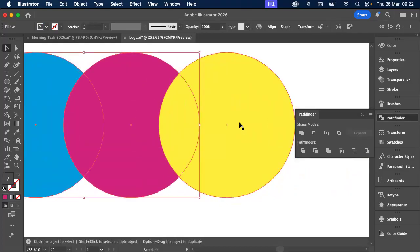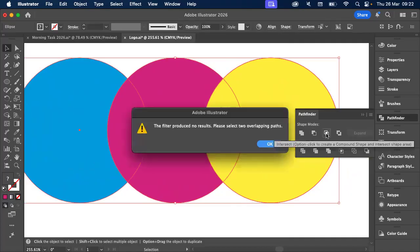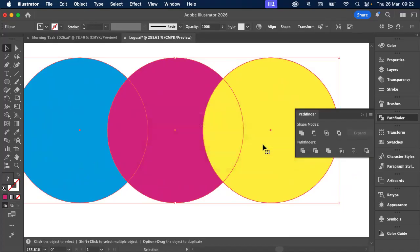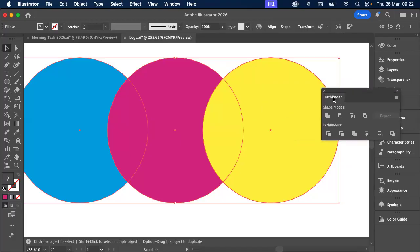So if I try doing all 3 of them at the same time, and I use intersect because that's going to keep the parts that are overlapping, it only works with 2 parts. So this is where we need to be a little bit curious as to what your other options do for you in Pathfinder. So these were our basics. But as you can see, I actually need 2 cutouts from 3 shapes, not 1. So your basic 4 is not going to help you there.